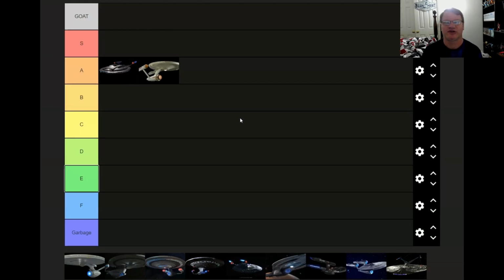People who don't watch Star Trek, if you see a picture of the Enterprise, you know what it is. Same thing with the Millennium Falcon and Star Wars. So while it is a little dated, it is a TV show from the 60s. I think it holds up very well.